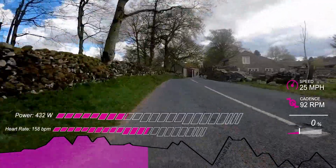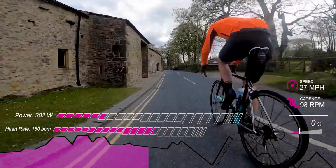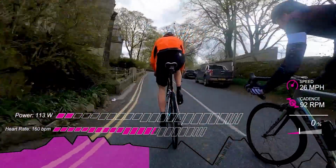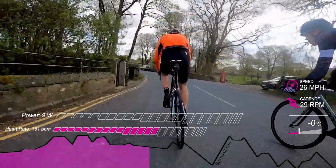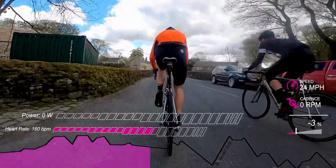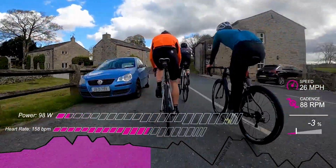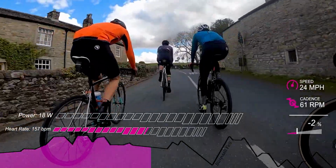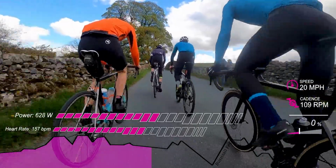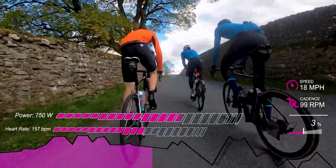So coming into Linton, which is about the halfway point on the route, the group's been working well together, but now we're going into a section which is a little bit more lumpy again, as these ramps are quite steep, probably some of them 10, 11, 12%. So yeah, having to put out 600-700 watts just to stay in the group. It's pretty hard going.